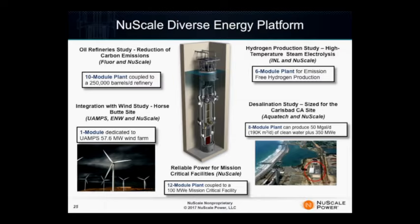So you look at oil refineries. We can reduce carbon emissions from refineries, a 10 module plant, coupled with 250,000 barrels per day from the oil refinery. Hydrogen production, another study on hydrogen production done by Idaho National Lab. Desalinization, Carlsbad, California, and Aquatech. So you've got these modules, you can be producing electricity and you can be doing other things. Integration with wind. I mean, this is a big one.